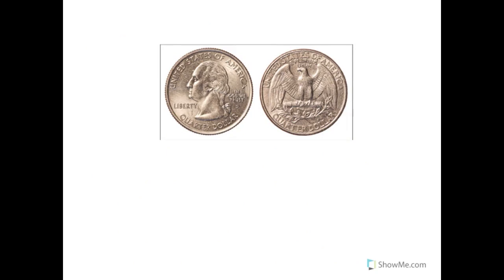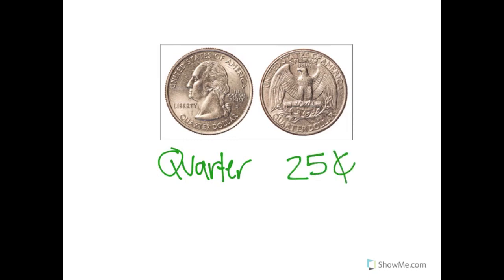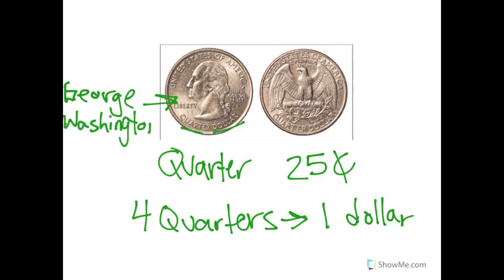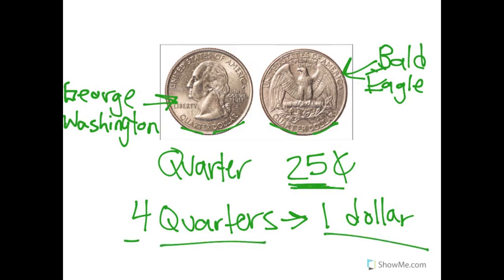And you'll see that if you get real coins out in front of you. And then our last coin that we have is the quarter. That's worth 25 cents. Now it's called a quarter because you need 4 quarters to make $1. On the quarter, we have George Washington, and on the back of it, we have the bald eagle. The most important thing that you know is a quarter is worth 25 cents. You need 4 quarters to make $1.